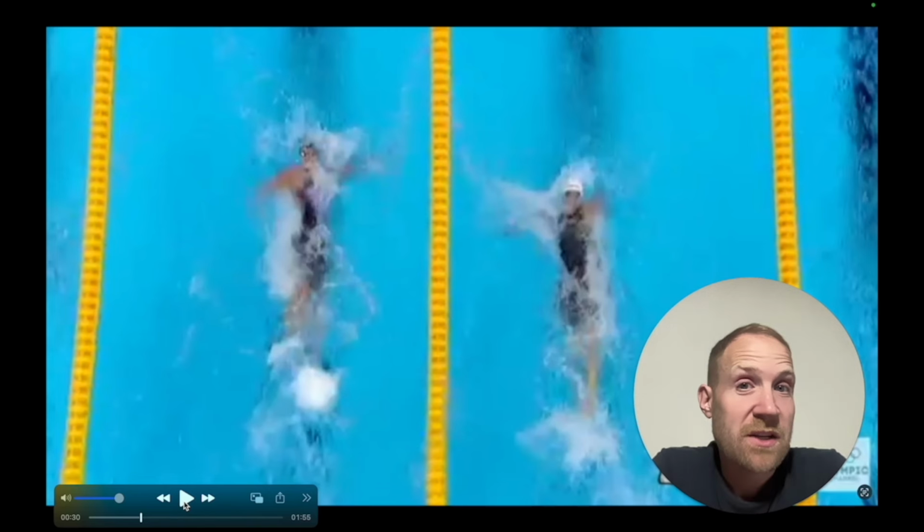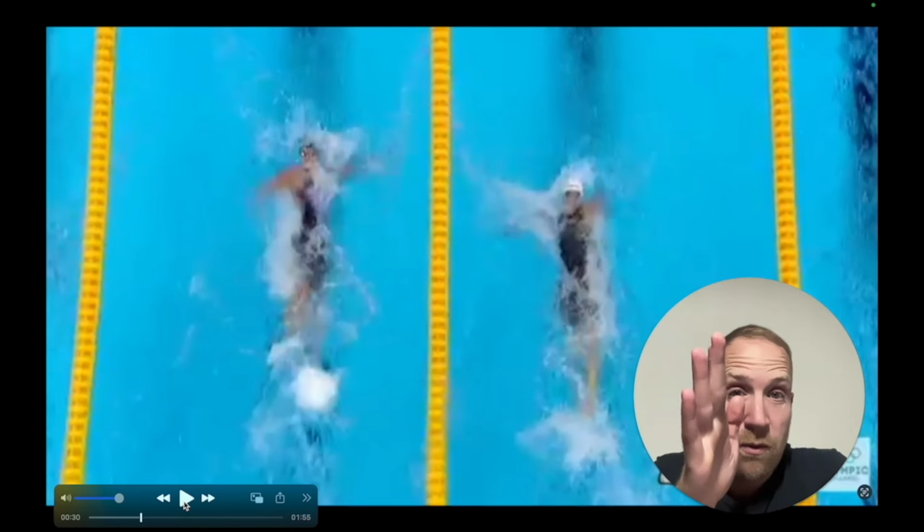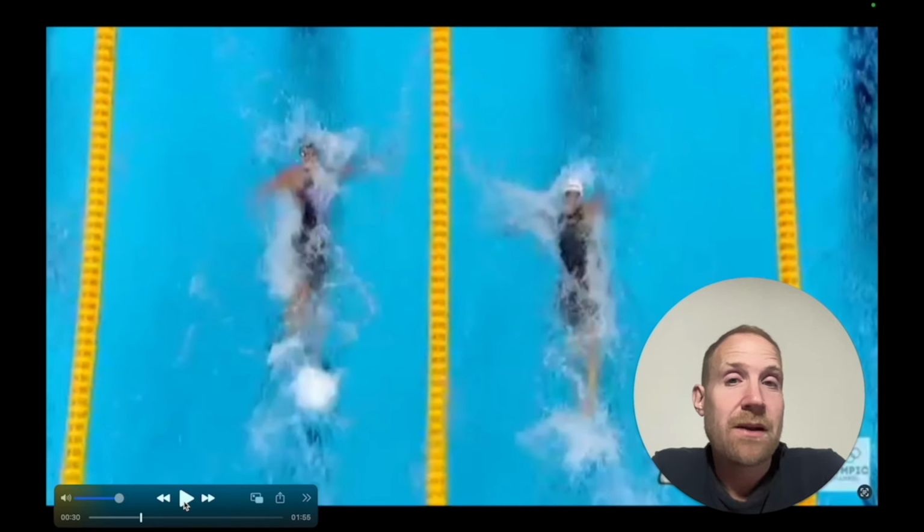Not only does it cause resistance problems and create more drag, it's going to make it more difficult to create an effective pull because there's not going to be a stable platform to initiate that pull from, which again is just going to make the problem worse. Swimmers need to really make sure that they're keeping that head stable, and they need to make sure that they're recovering the arms effectively, or they're going to run into all sorts of problems.